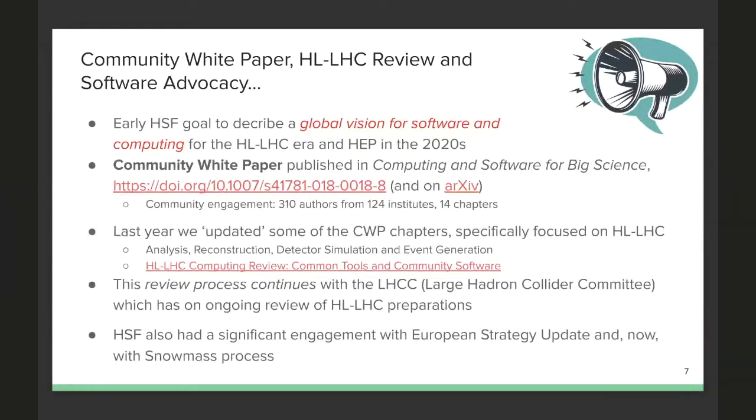Now, last year we updated some of the CWP chapters, specifically focused on the challenges for high luminosity LHC, so the ones which really consume the vast majority of the cycles. So that's analysis, reconstruction, simulation, and event generation. And that paper was published last year, and it was part of the submission to the LHCC, which is the committee that actually reviews preparations for the LHC, and in particular there's one committee that looks at software and computing.